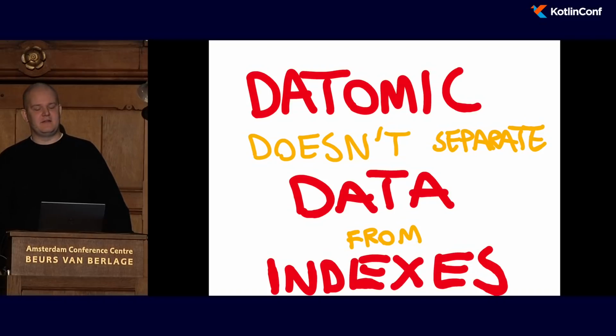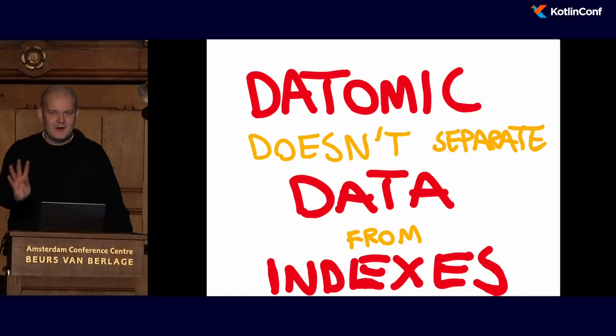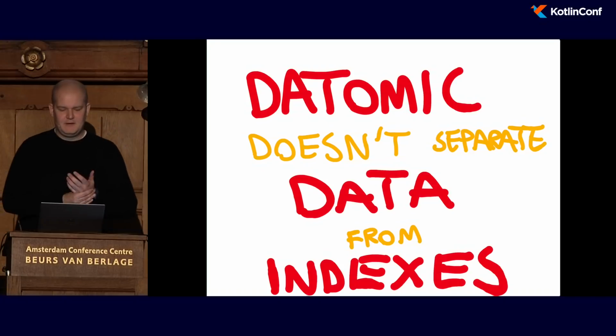Furthermore, Datomic only has covering indexes. So there's no separate place where data is stored and indexes are stored. It's just the indexes, and there are 4 of them. That's it. You can't create your own index, right? There are 4 built-in indexes where all your data is. Actually 4 times. The data is duplicated across these 4 indexes, or quadruplicated. And that's all there is. You can create your own indexes later on.